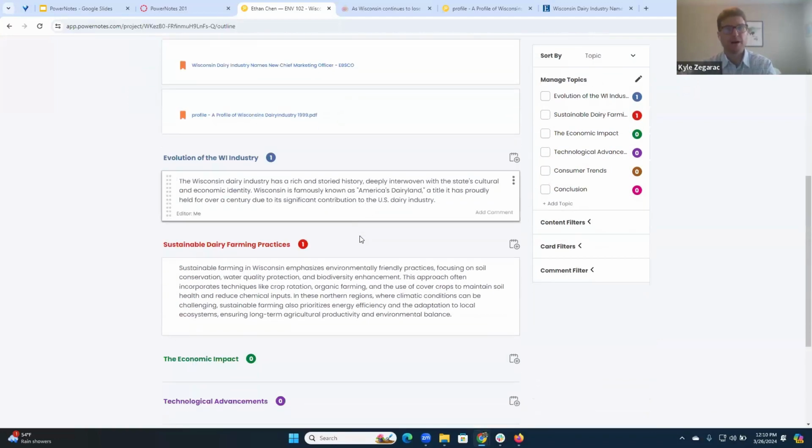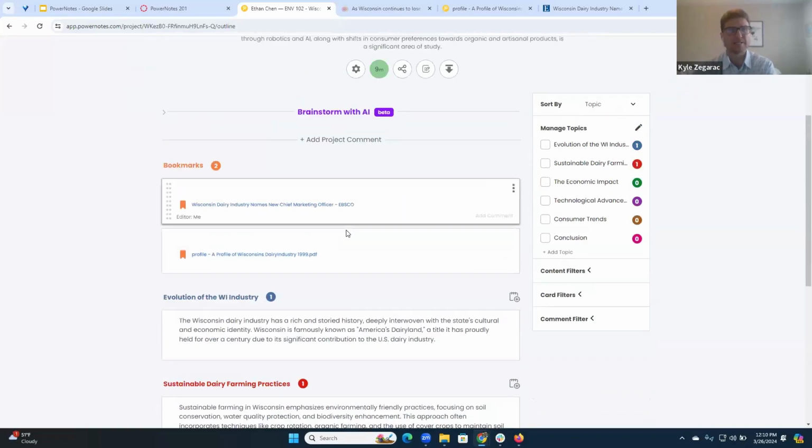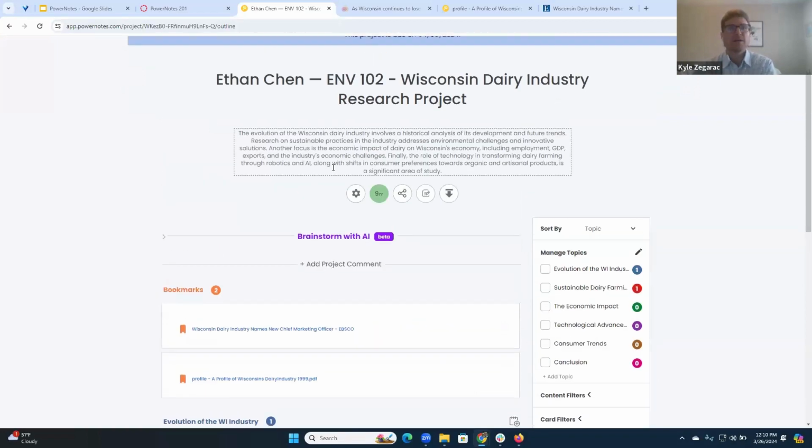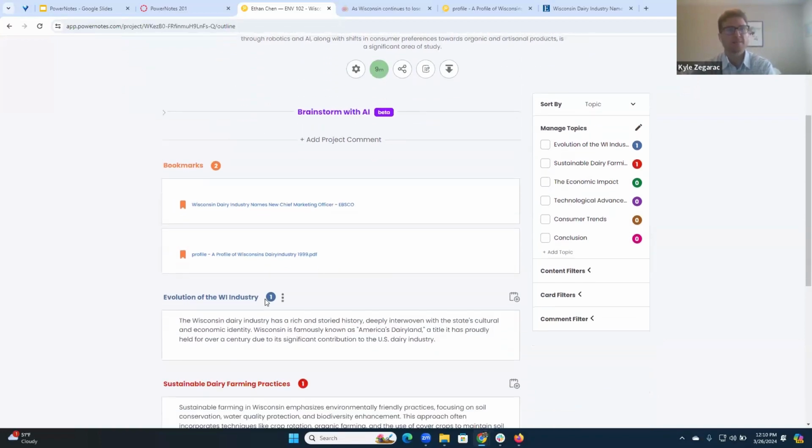So this is a PowerNotes project outline. All projects will have a similar outline that students can create. They can use this interface to become more productive and organized. But in this example, an instructor created it, sent it over to my example student, Ethan, provided some readings, an overview, added some topics.